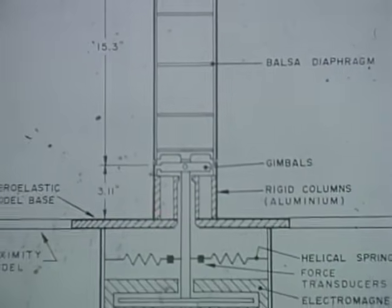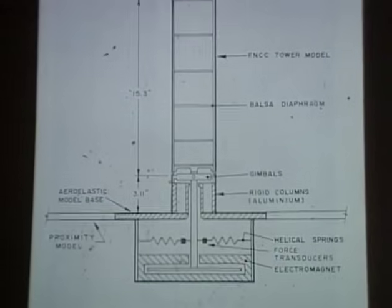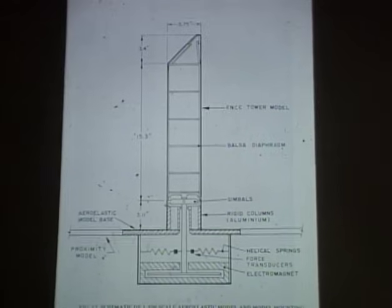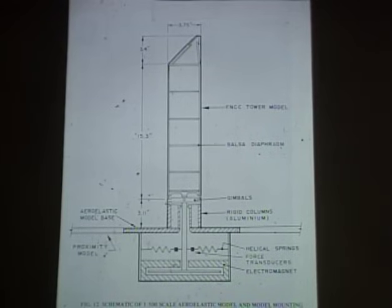This is what the models used to look like. They don't anymore. They've simplified the process, but this was a model that pivoted and was built to be to dynamic scale. I mean, everything was scaled properly, so the building actually moved. And with these sensing devices down here, and one thing and another, you could measure the actual mechanical response and get the forces on the building. Out of that would come data of this sort.